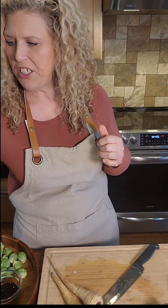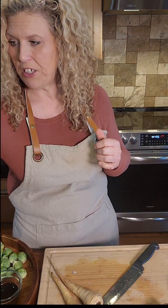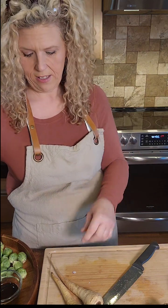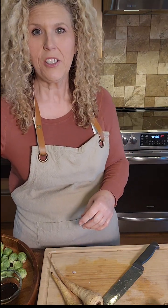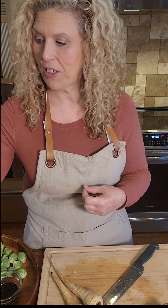I have a bunch of notes here that I have created from some research that I've done on the different vegetables. So I will include those in the show notes below so you can have information about them, maybe ways to cut them, ways to use them, and different ways that you can cook them, but also the health benefits that come along with them.